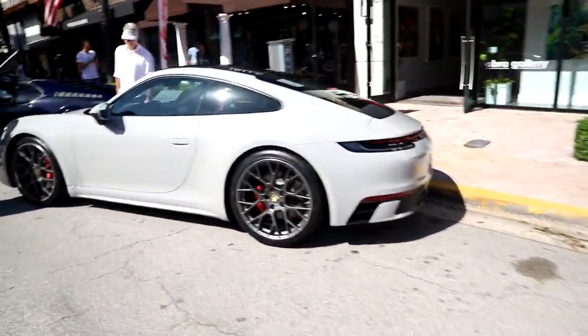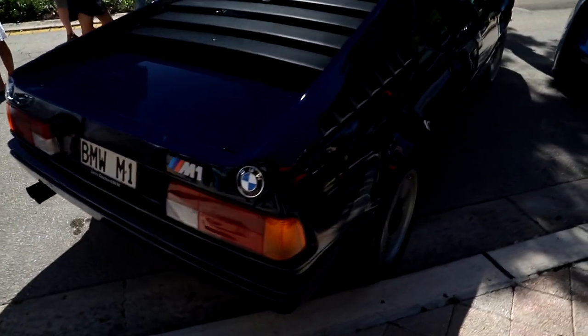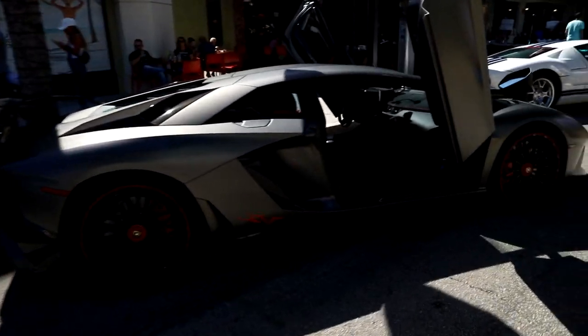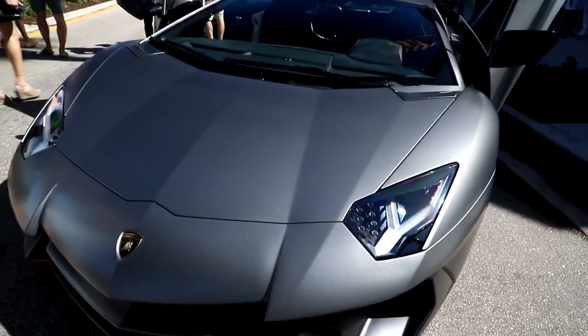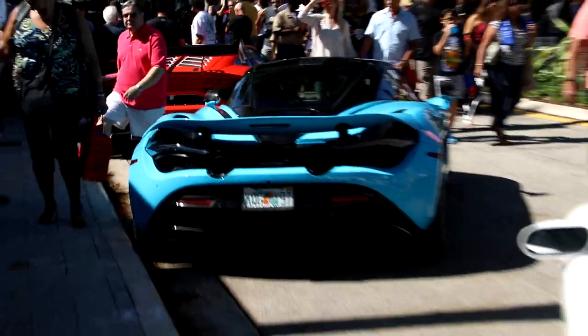Really nice color. Looks like chalk. Oh my god. A dark blue M1. No way. Looks like the one from yesterday. SV Coupe from yesterday. Very nice. Ford GT. Got a Gallardo race car and a 720.